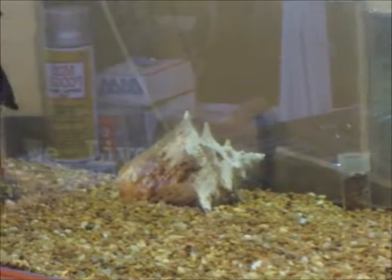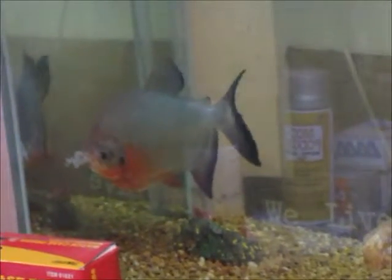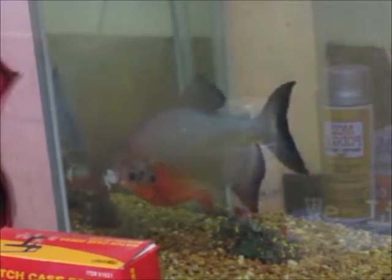But how the Pacu tears the perch up, tears the fish up that I give him, all the little pieces the catfish swims around to pick up. There's a catfish back there. See the catfish swimming around? Because he picks up all the little pieces that the Pacu breaks off.